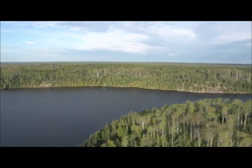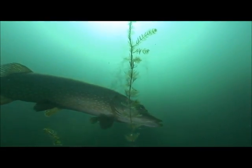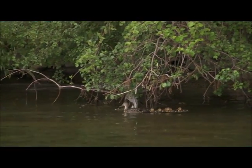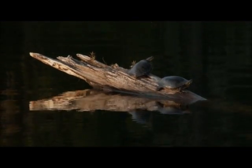In Keg Lake, the number one food source is walleye and cisco. However, big pike will eat virtually anything else, including ducklings, muskrats, and even turtles. Almost anything is on the menu for a big pike.